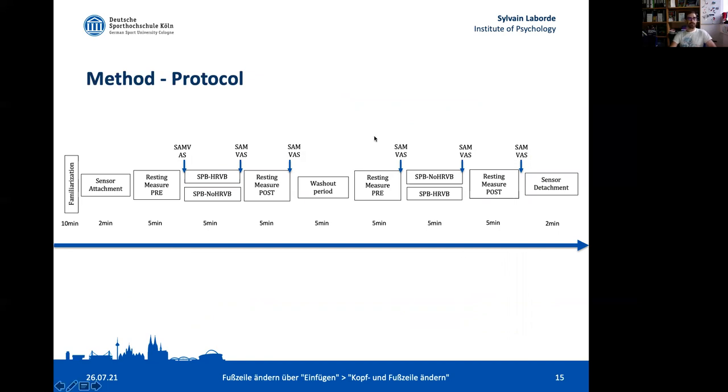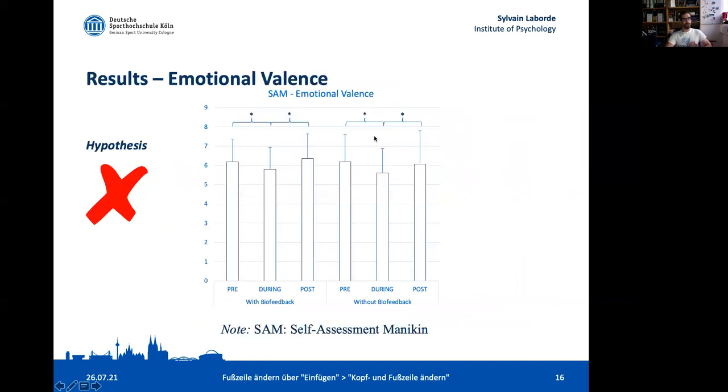Let's come to the results now. Regarding emotional valence, we expected the biofeedback condition to provide a better experience. Well, we got no differences between the conditions, and in both cases, the emotional valence decreased. How can we explain that?